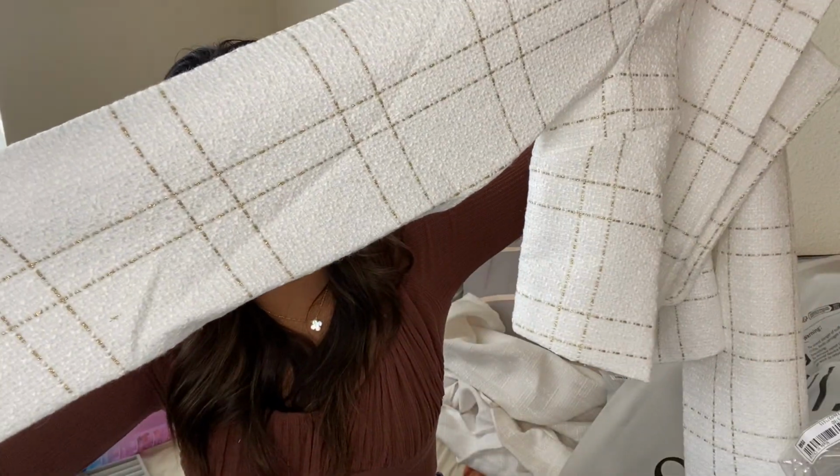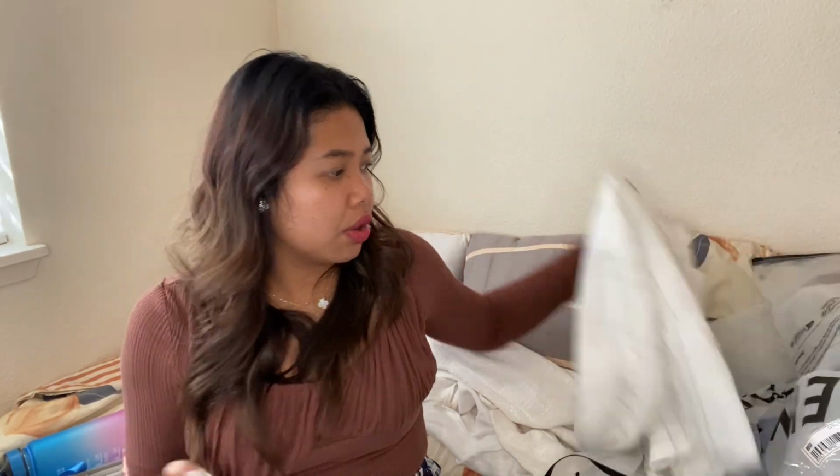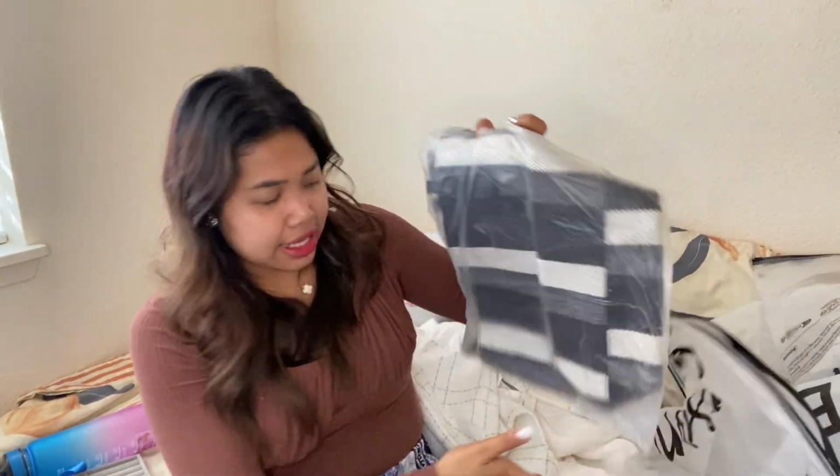Actually really nice. Look at the material. It's so cute. And then last but not least, I actually got a bag.